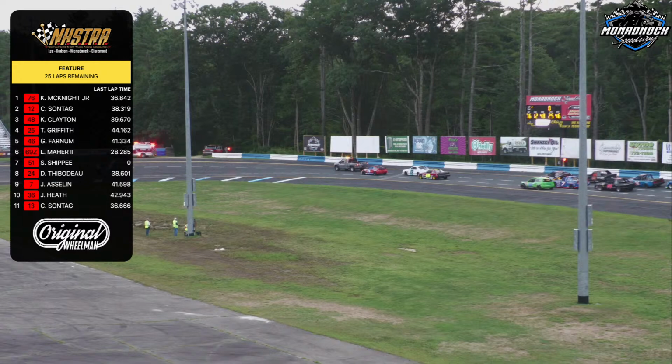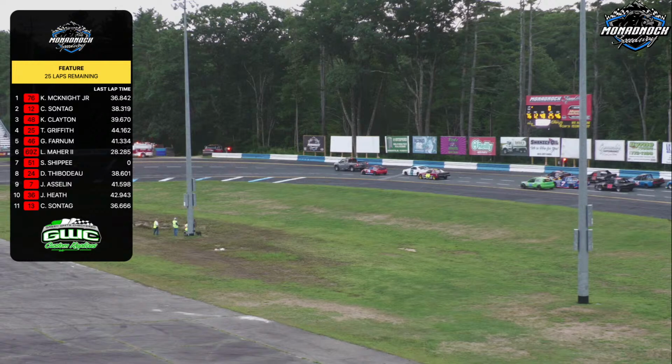So I live just over the border, as most of you folks know, in Northfield. We get to watch those competition Jeeps, trucks, whatever they are coming in here.